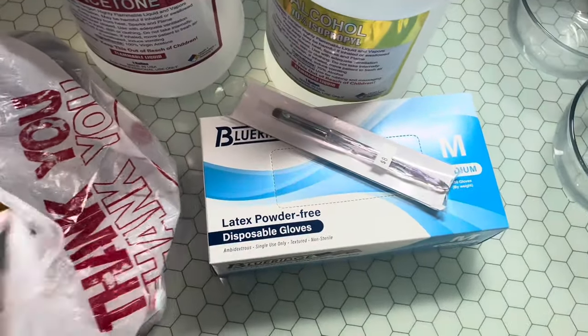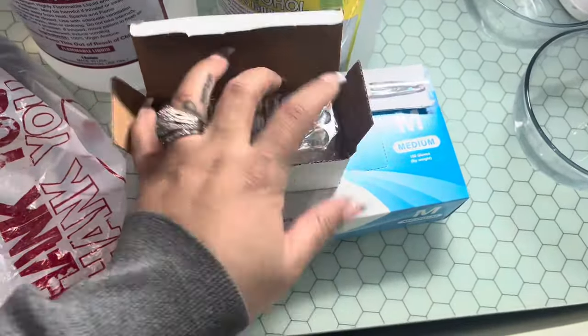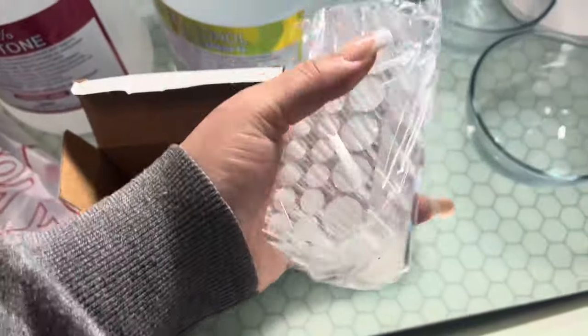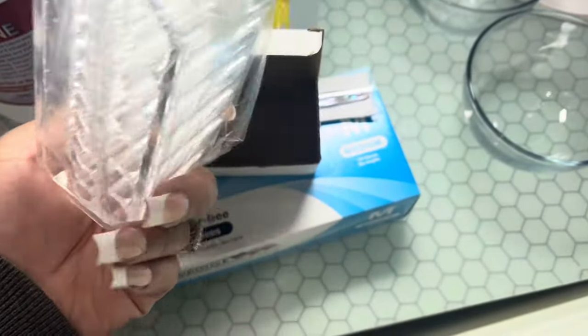And then I saw this cute little brush stand holder, which I believe I saw on Shein, but it was $5, so I could pay for it. This is a little brush holder. I thought this was nice, so I can't wait to use that.